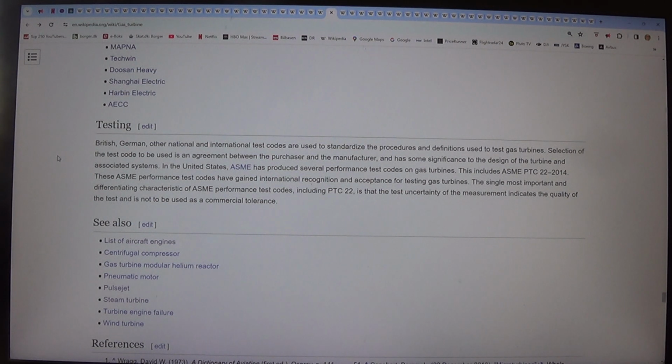In the United States, ASME has produced several performance test codes on gas turbines. This includes ASME PTC 22-2014. These ASME performance test codes have gained international recognition and acceptance for testing gas turbines. The single most important and differentiating characteristic of ASME performance test codes, including PTC 22, is that the test uncertainty of the measurement indicates the quality of the test and is not to be used as a commercial tolerance.